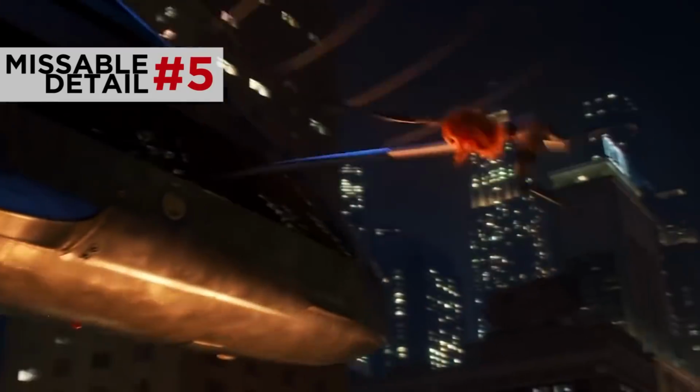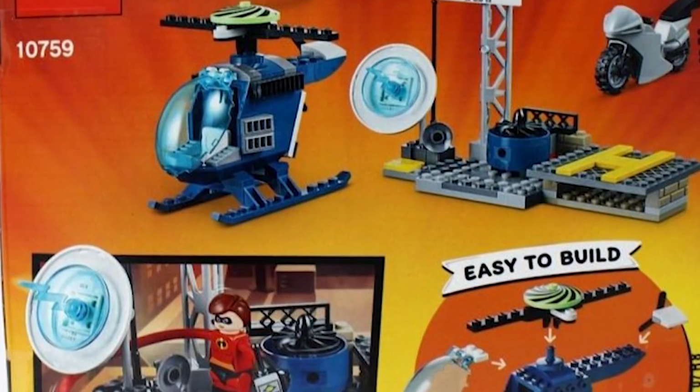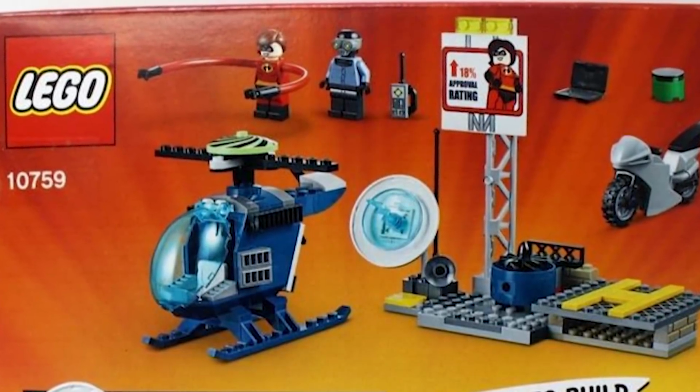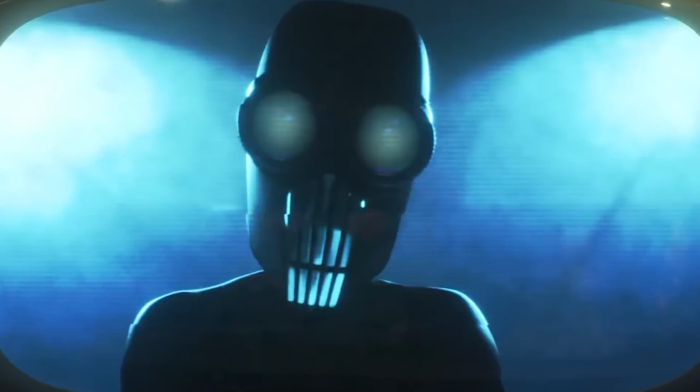Also, another sign in the background says New Urbum Savings and Loan. New Urbum is the name of a new setting in this movie. And according to a Lego set that was released for this movie, yes, toys are apparently a news source that we use for these videos, the pilot of this helicopter could be the Screenslaver, the new villain who shows up later in this trailer. I'll talk more about this guy when we get there, so let's move on.